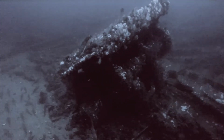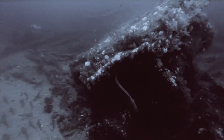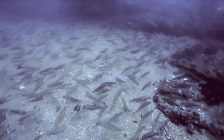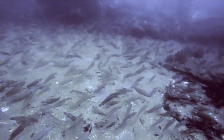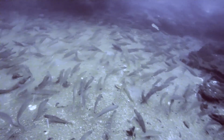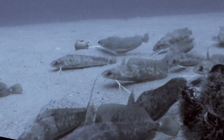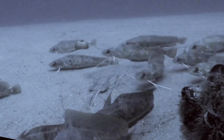Again, you can see lots of lingcod in the sand. There's so many of them, you can just drop down into the sand and they'll just swim all around you. Literally, there are hundreds of them. You can even just put your camera in the sand and they'll swim right up to it.